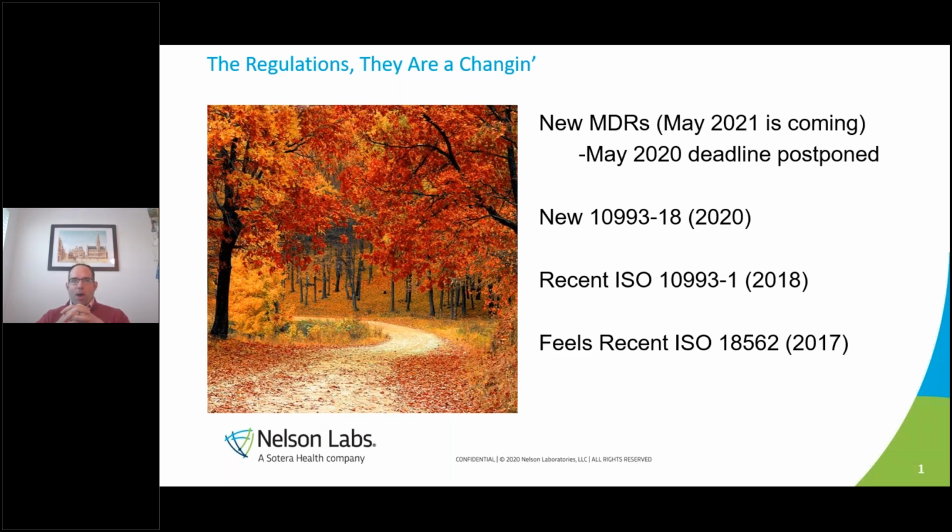The interesting part about the timing, though, is that it coincided with a lot of standards being updated, and not just updated, but substantially changed. The most impactful of these changes came recently. We updated ISO 10993-1 in 2018, and that was significant. In fact, it was probably the most significant change in that standard since it was originally written.